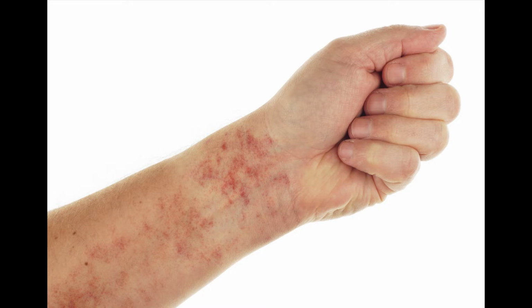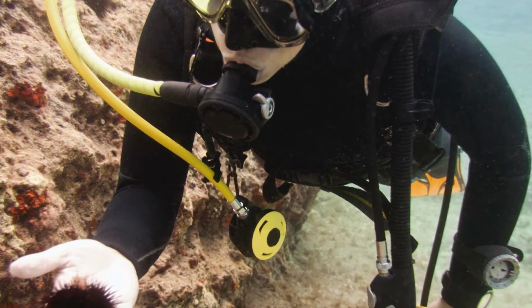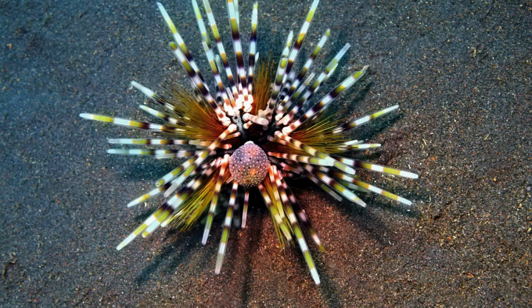Sea urchin stings may cause skin irritation and can lead to more serious infections if not treated soon. Contrary to popular belief, urinating on a wound has never been scientifically proven to help treat the wound. Soaking the wound in hot water to break down the toxins is the preferred method of treatment.